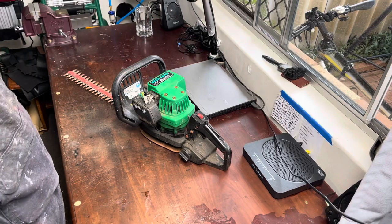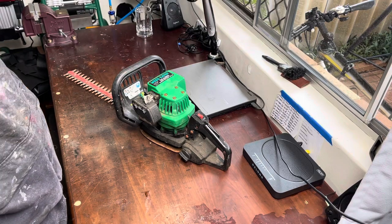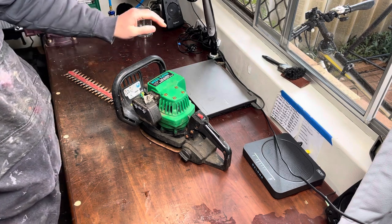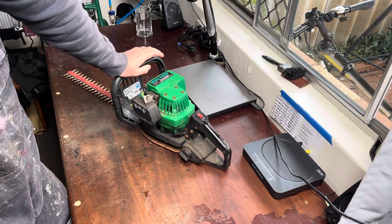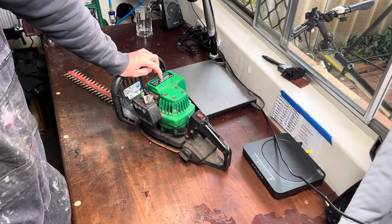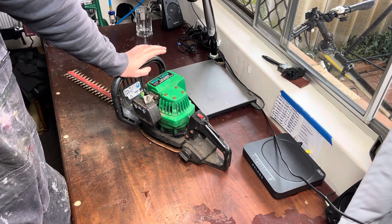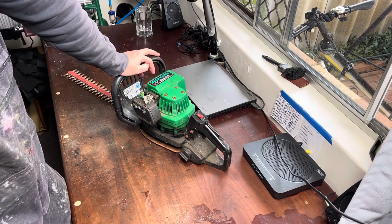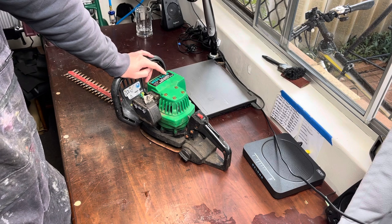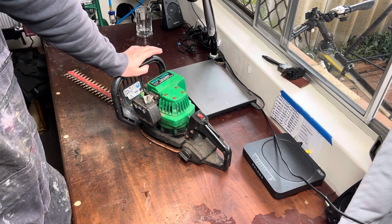Hey guys, so I thought I'd bring you along for a diagnostic and hopefully repair of this USA made, probably from the 90s, I would guess. I'd hazard a guess. It's a total guess. USA made hedge cutter. So I know nothing about it. In fact, it's a bit of a lie actually.